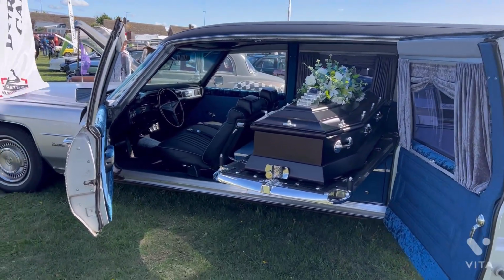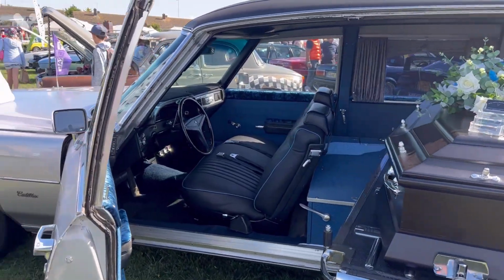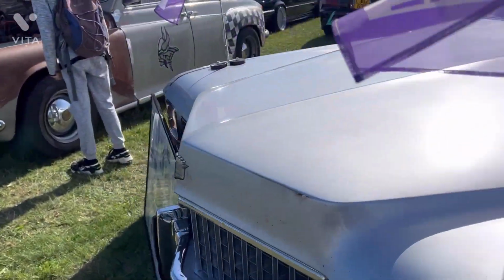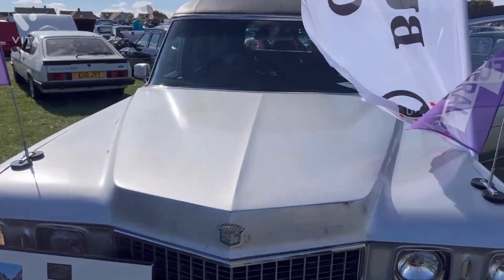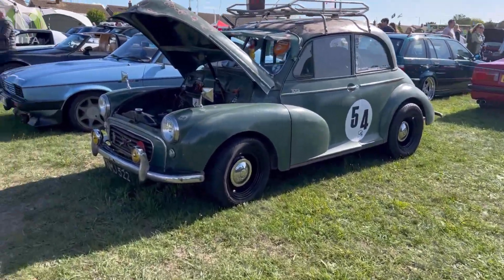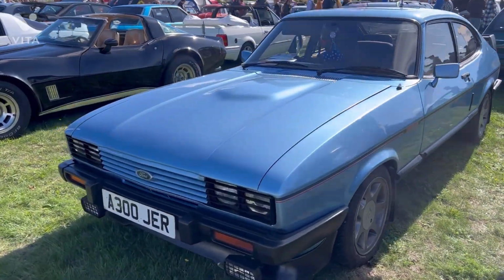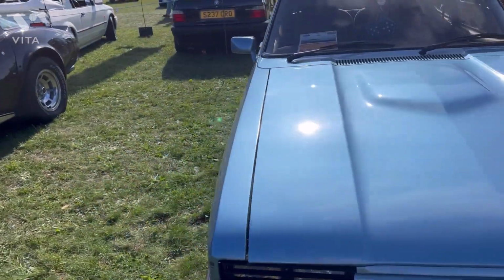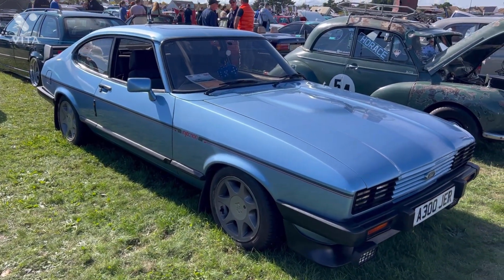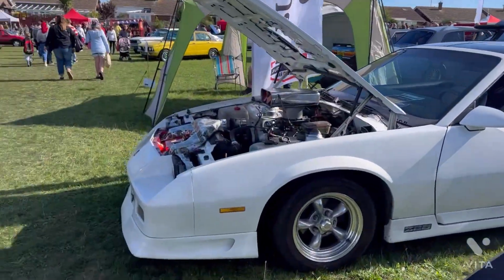So we've got a hearse, an American hearse. It's a bit morbid, but interesting. Another 2.8 injection. That's very similar to mine, very, very similar to my old one. What is that? In the same colour, it's another Stingray.